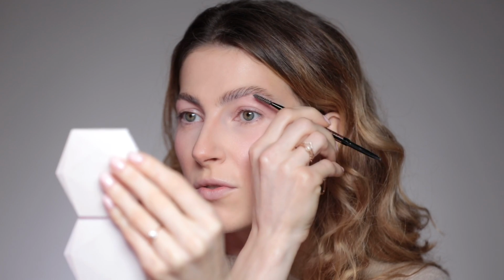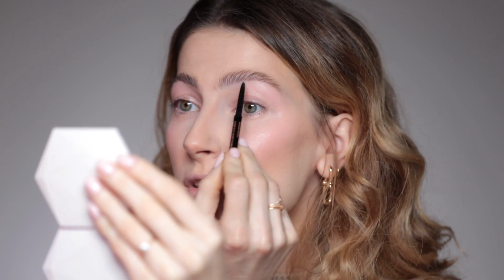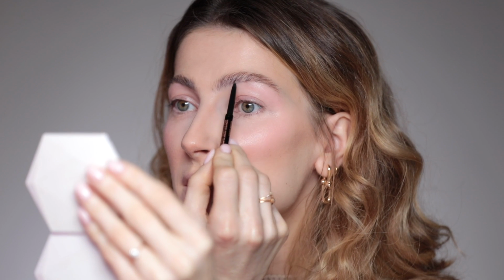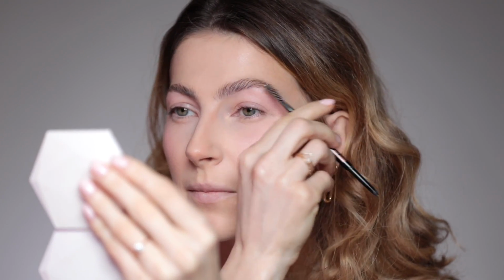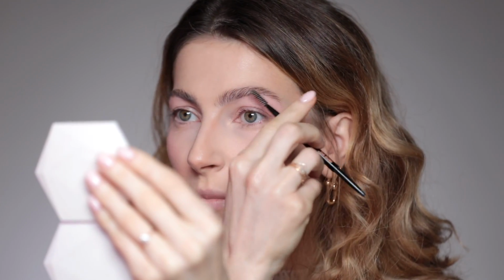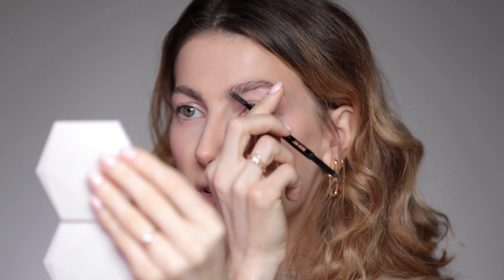People, this is what they tend to do. But the most important is to first define the structure, brush it, make sure your outline is quite defined, but not too defined. I'm gonna stop right here. Voila. And then I'm gonna do exactly the same thing on the upper side of my eyebrow.